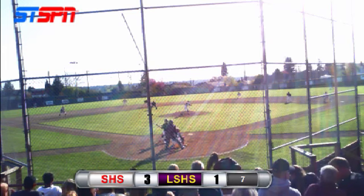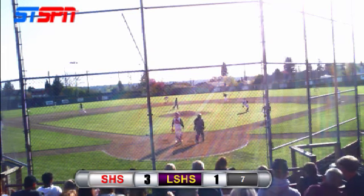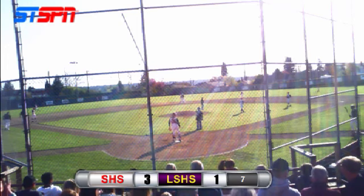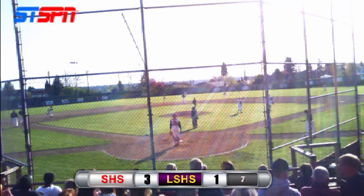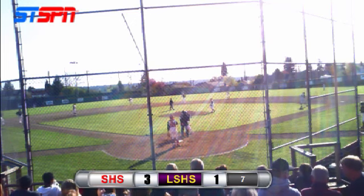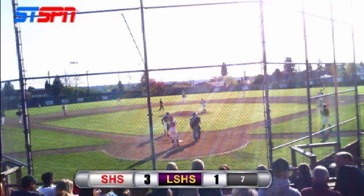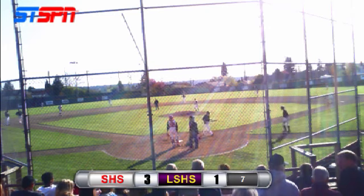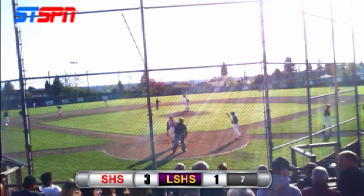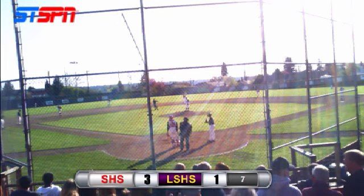Good ball game. There's a hard hit ball on the ground to the second baseman. Bobbles it, but picks it up in time to get to first for the out. Runners advance to second and third. Coming to the plate for the Vikings, number 3, Justin Brown. Runners on second and third. Back to the top of the lineup here.